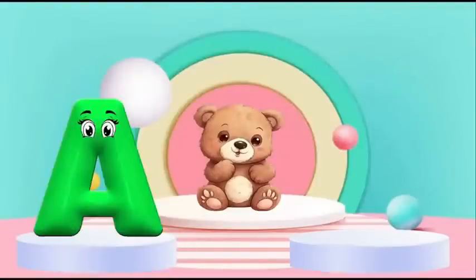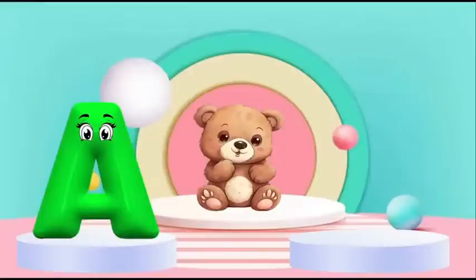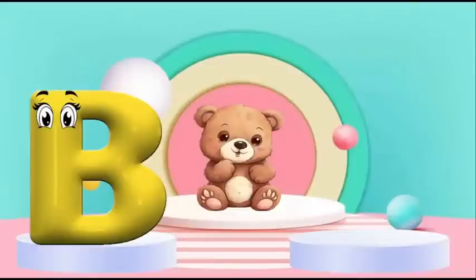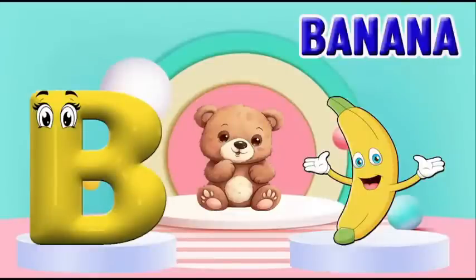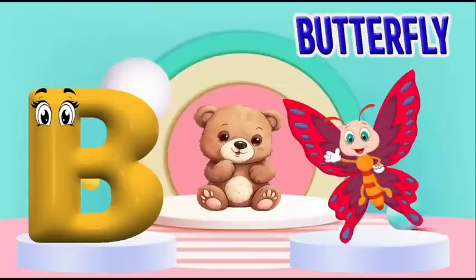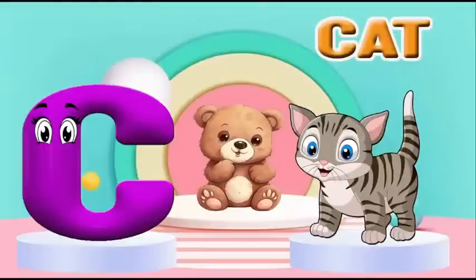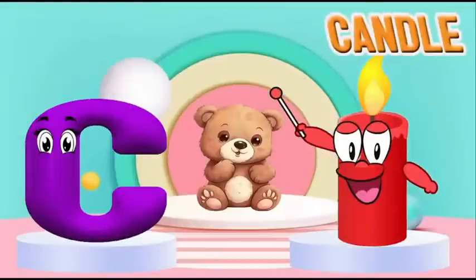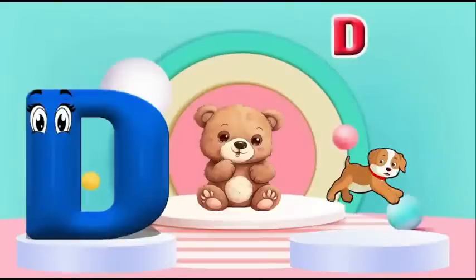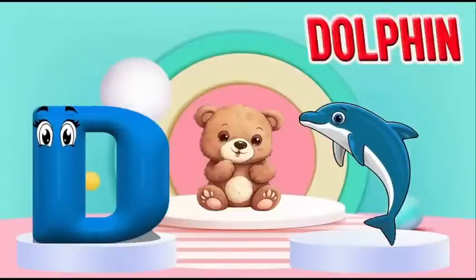A for apple. A for ant. B for banana. B for butterfly. C for cat. C for candle. D for dog. D for dolphin.